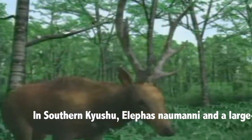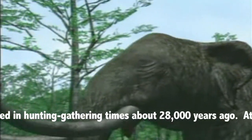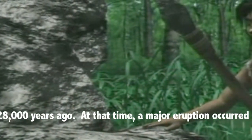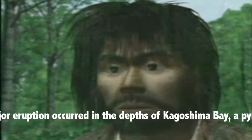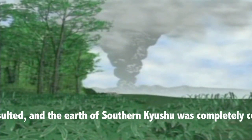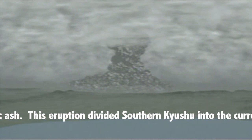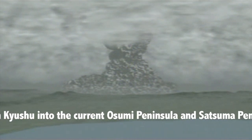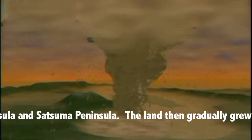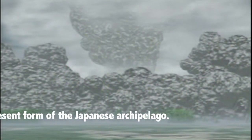Formation of the land of southern Kyushu. In southern Kyushu, Elephas normani, a large-sized deer, existed in hunter-gatherer times about 28,000 years ago. At that time, a major eruption occurred in the depths of Kagoshima Bay. A pyroclastic flow resulted, and the earth of southern Kyushu was completely covered in volcanic ash. This eruption divided southern Kyushu into the current Osumi Peninsula and Satsuma Peninsula. The land then gradually grew closer to the present form of the Japanese archipelago.